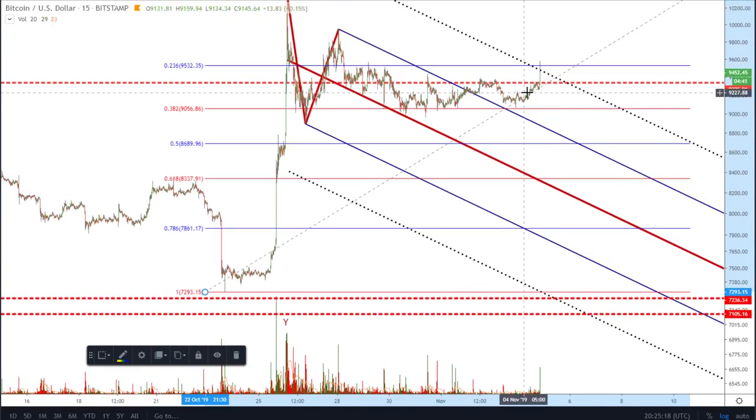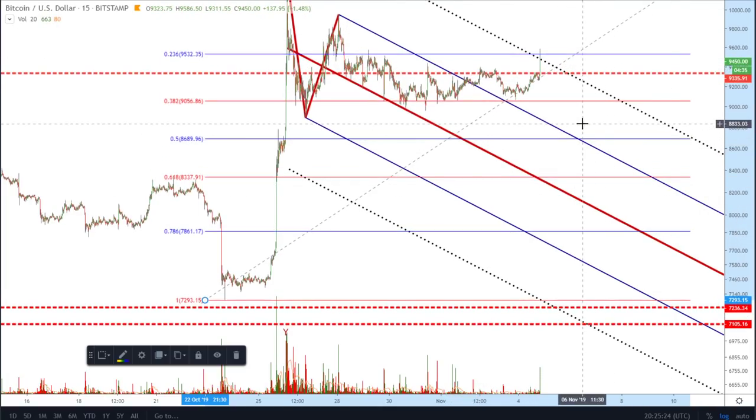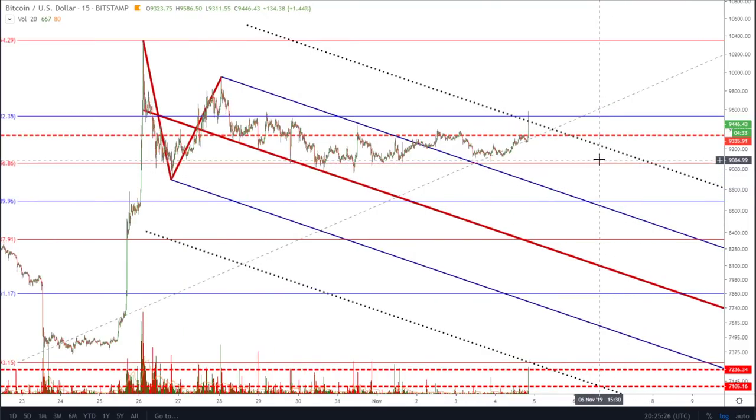So as I say, this downward sloping upper warning line here will be key. I want to see if we get a daily close above that. If we do, that's a good show of strength. And a daily close above 9,300 is a very good show of strength also.